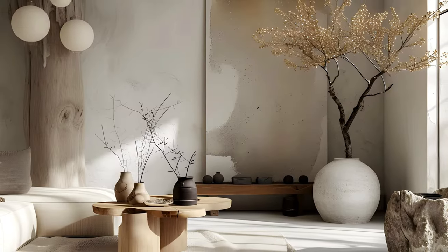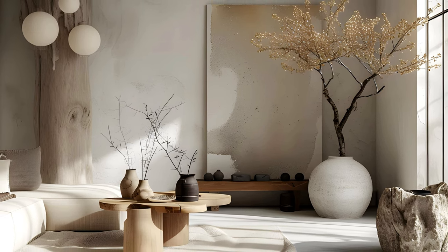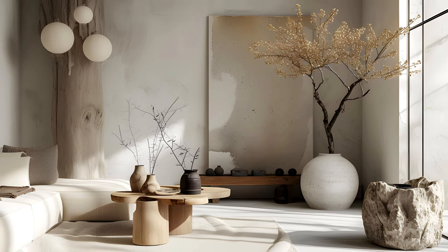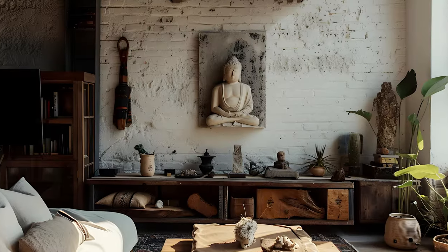Immerse yourself in the natural world within your living room. Find out how to seamlessly integrate natural elements, such as wood, stone, and plants, to foster a sense of harmony and tranquility.